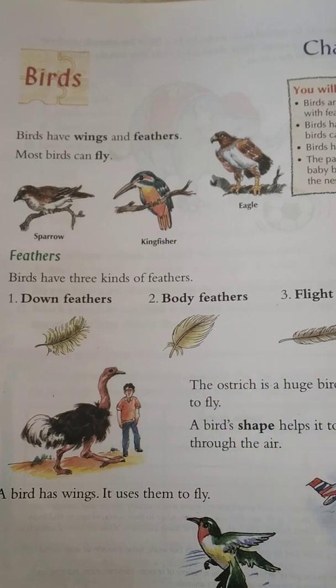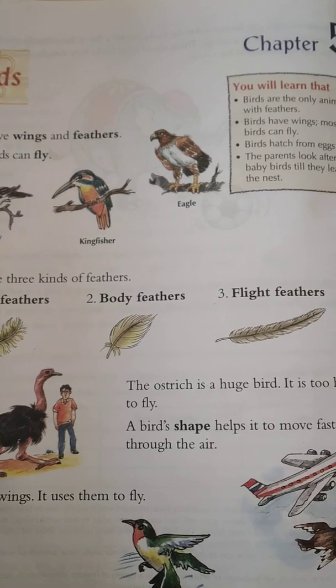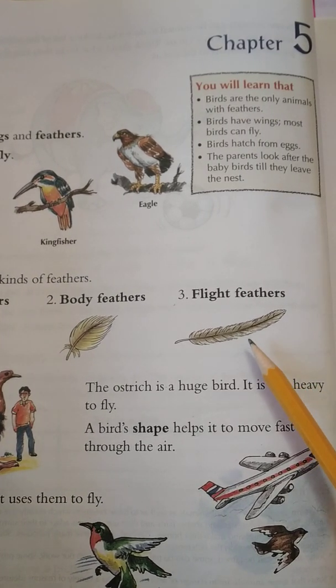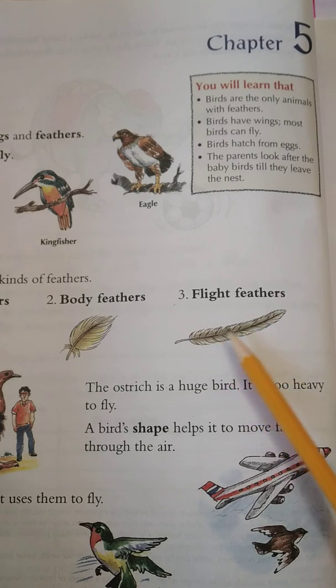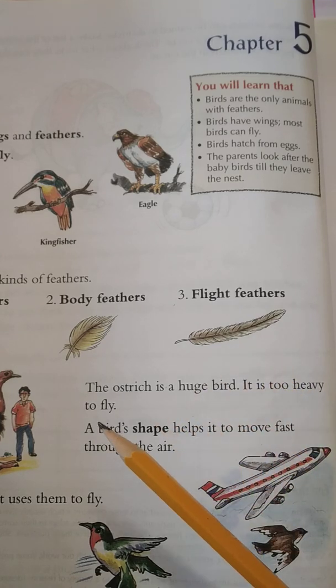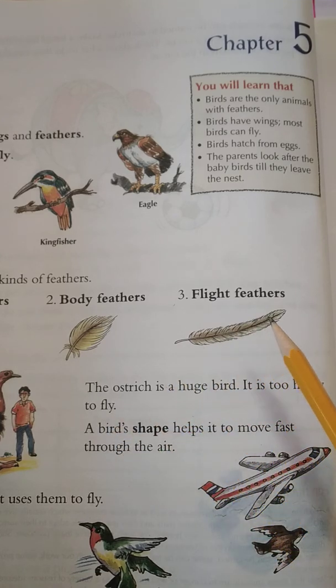And then the third kind, let's take a look, flight feathers. These feathers are long and shaped so that a bird can fly. The 3 kinds of feathers are down feathers, body feathers, and flight feathers.